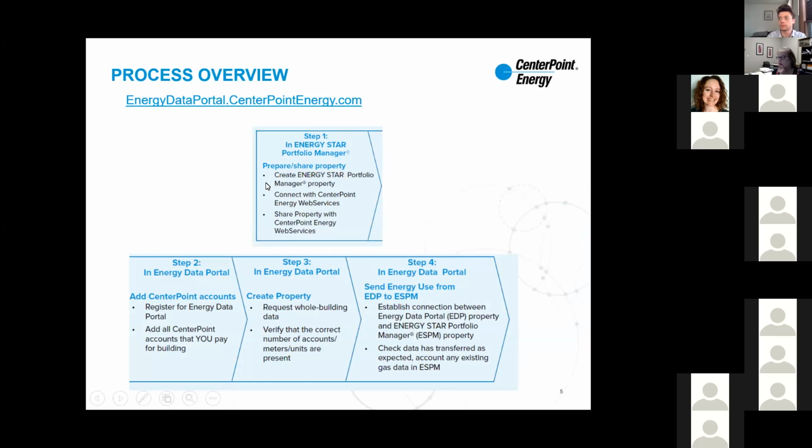First, you've already created your property. You've already connected with CenterPoint Energy. We're going to go back into Portfolio Manager first and share the property with CenterPoint Energy, kind of like you just did for Xcel. Then we're going to register for the tool and add, if you have multiple CenterPoint Energy accounts for the property, or if you have multiple properties, we're going to add all of your CenterPoint Energy accounts.